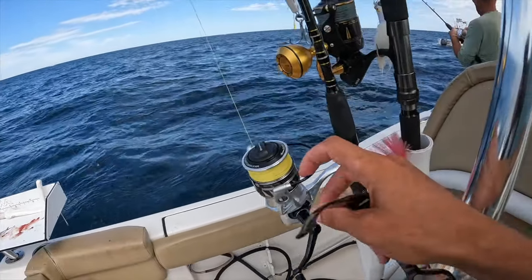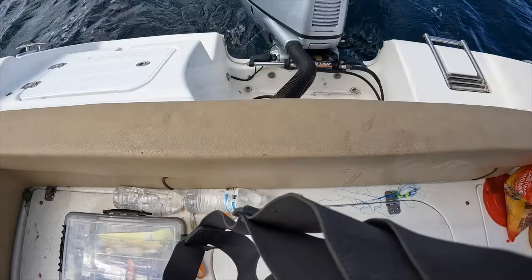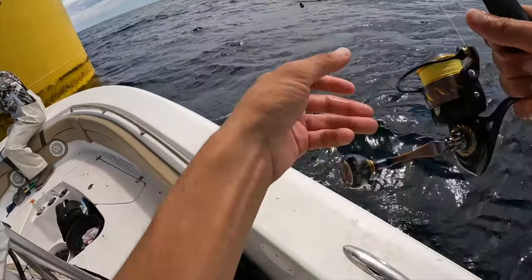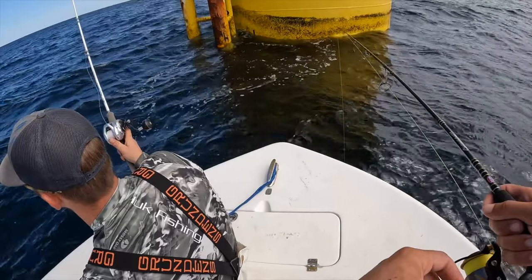Big Nick. We got plenty of live baits, so we've been dropping those down, catching a bunch. Good times out here. That's a crime right there. Dropping a nice spot for a sea bass on the jig.